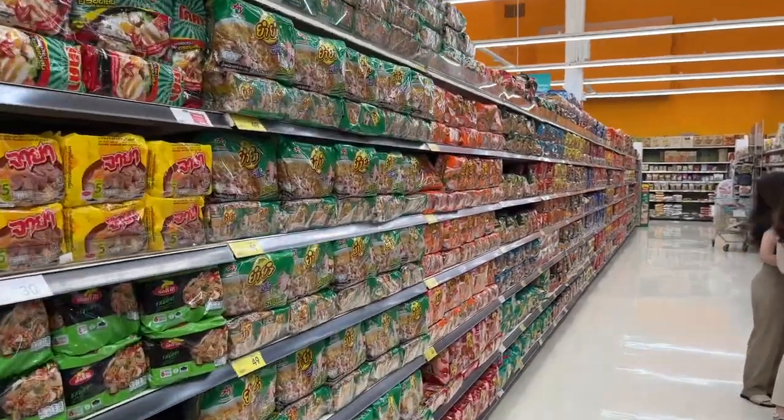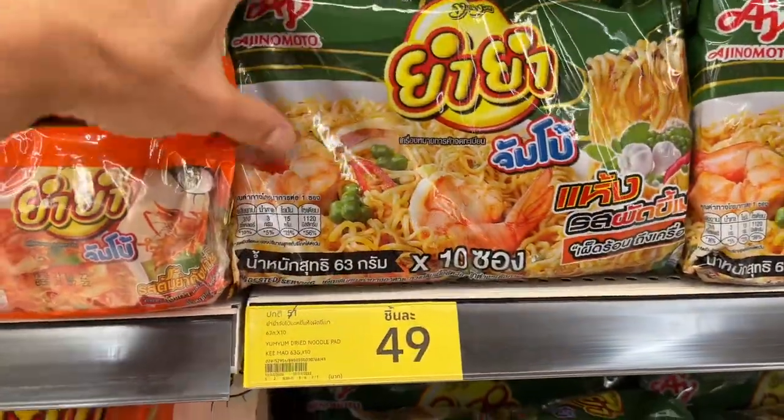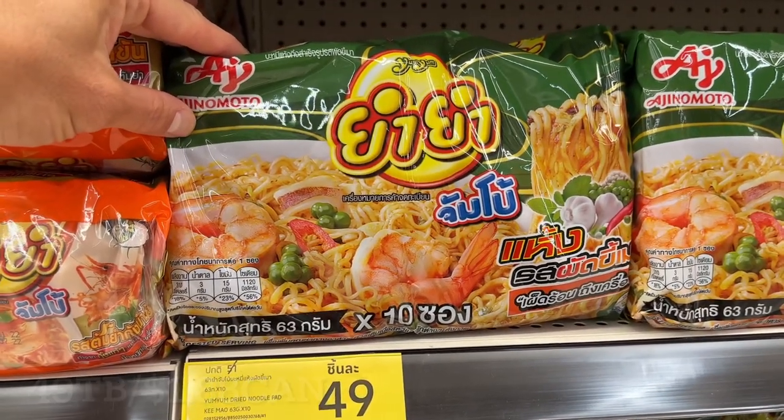So yes, they love soup, kind of like Mr. Noodle, right? But different flavors. Just to give you an example, there would be 10 packages of soup in this package for $2. So 10 bowls of soup for $2.